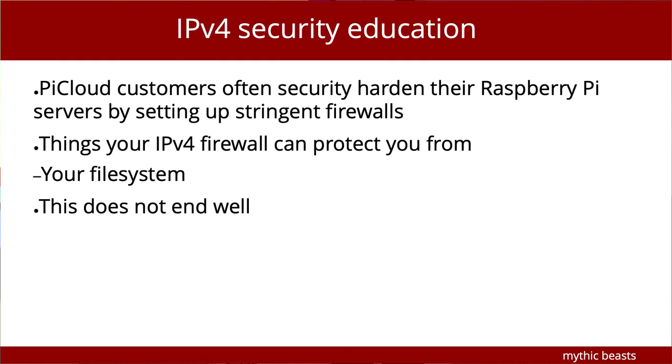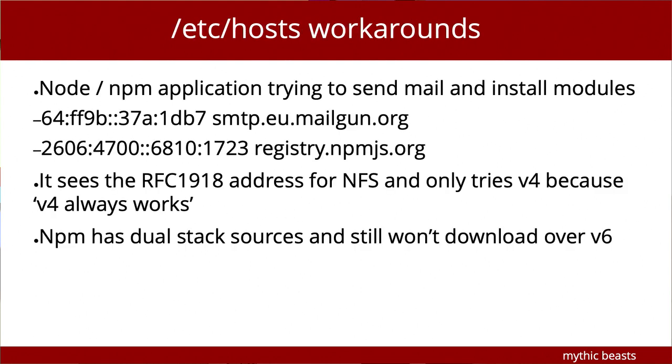So, running applications V6 only, etc. host workarounds. We do a few of these. So this works pretty well on node.js. If you put a V6 address into /etc/hosts, when it does its lookup, it doesn't get an A record back. Because it doesn't get an A record, it will then try and connect over V6. Whereas if it sees an A record, it will always connect over V4, even if it can't. So that's a hideous workaround that only works for things that don't change their IP address very often. But it's very frustrating, basically.